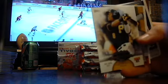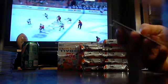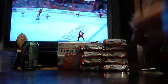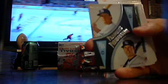Got a Starling Marte for the Pirates. Got a Bob Feller for the Cleveland Indians. Got a David Ortiz short print. Troy Tulowitzki mini. Evan Longoria, Will Myers.